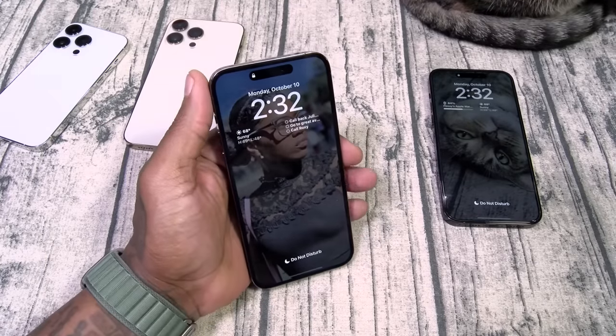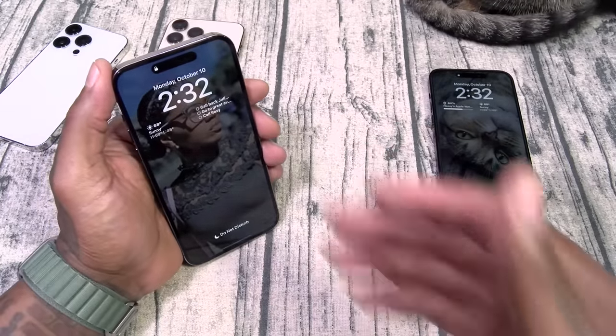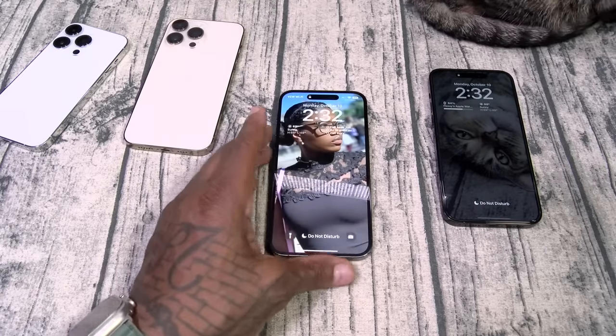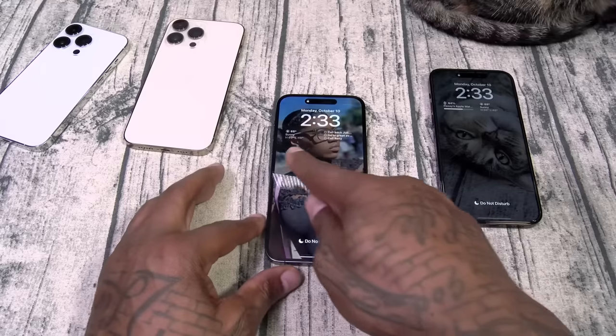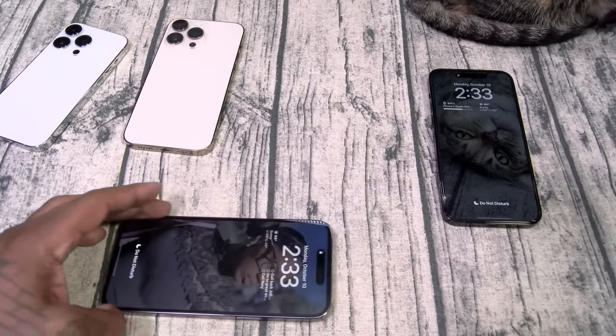Soon as it came out on an iPhone, oh, this is so innovative. This is so dope. Now I can just look at my picture all day. Now I got my phone on the table. I can see the time and my battery percentage and the weather and my widgets. I can see that all day when the phone is just chilling.